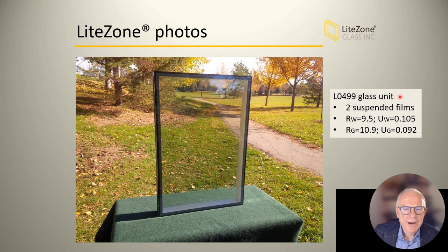This is a photograph of the L0499 glass unit. It has two suspended films. It achieves nearly R11 center of glass and a U value center of glass of 0.092.